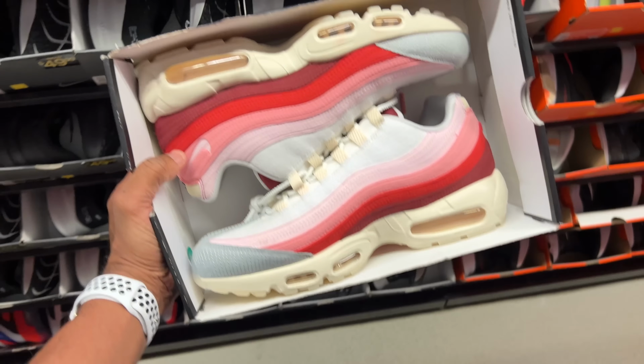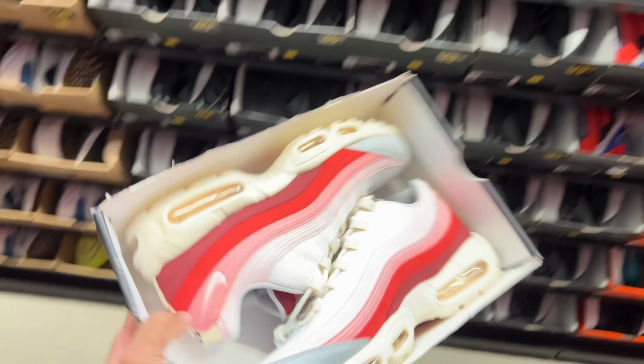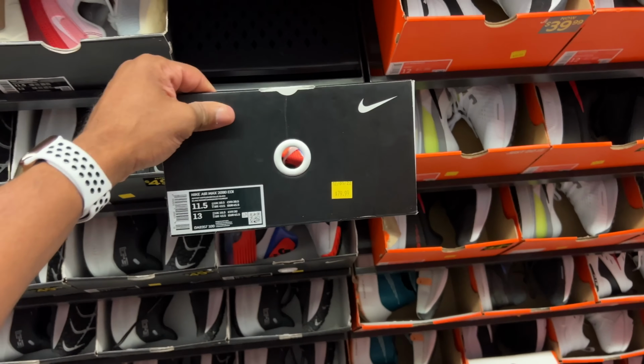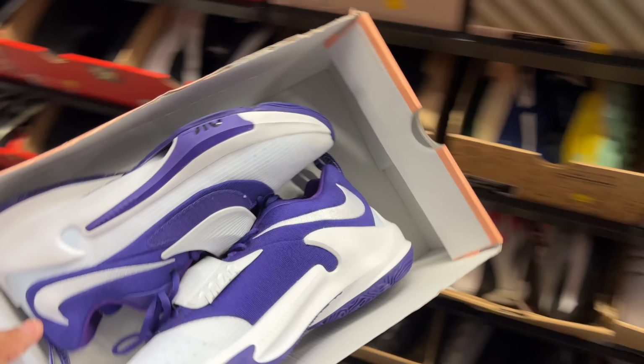These don't look that bad. Size 11 and a half, Air Max 95s. They're going for 80 beans. Yup. But I'm about to politely pass. And they still got these joints, man. They got a whole bunch of these, same price, 80 beans. They got some Giannis joints. 60 beans, size 11 and a half.